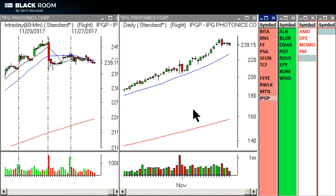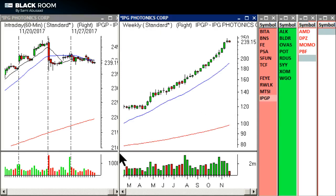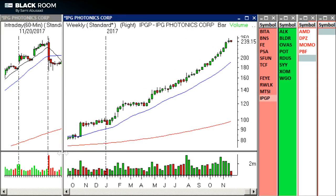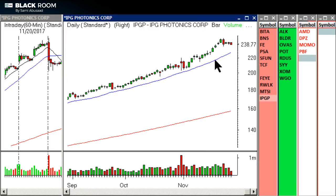IPGP is kind of the most interesting of the bunch because of the long-term time frames. Look at the weekly chart. Isn't that a beauty? Absolutely beautiful. As a short, monthly, going a little climactic there. Not a little. Every single bar has been a green bar the entire year, and now we're getting the biggest bars. We don't have the volume spike, but pretty interesting. The daily doesn't look great, but here's the short. Could be a long-term trade.